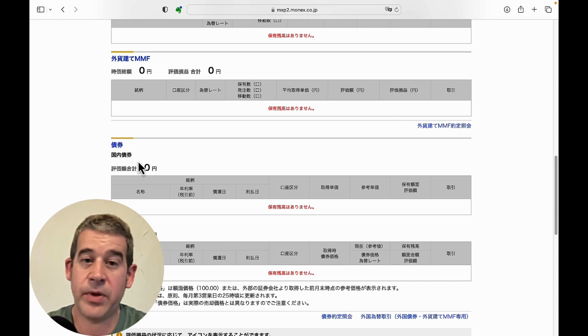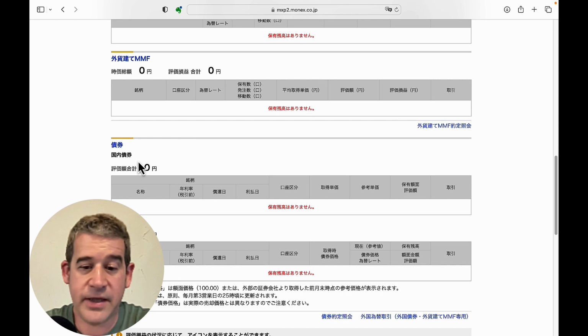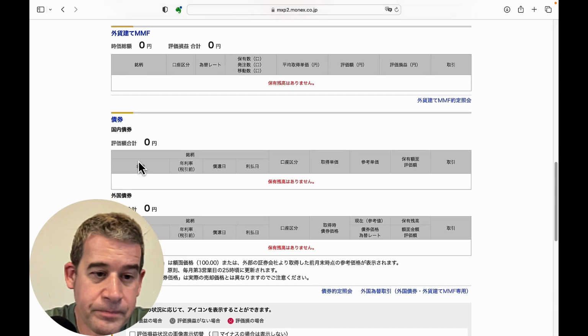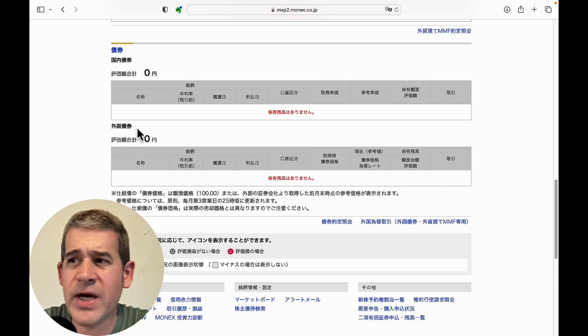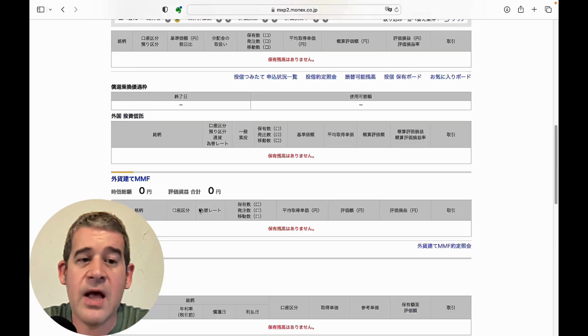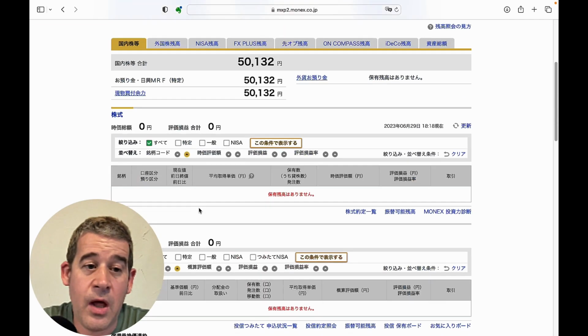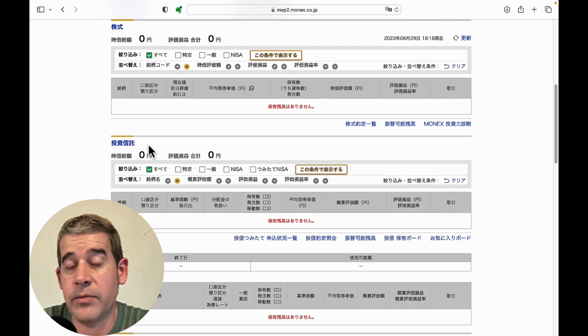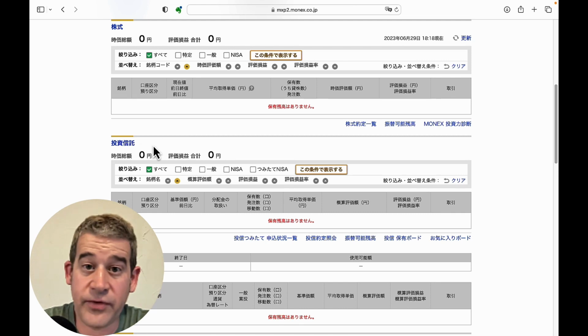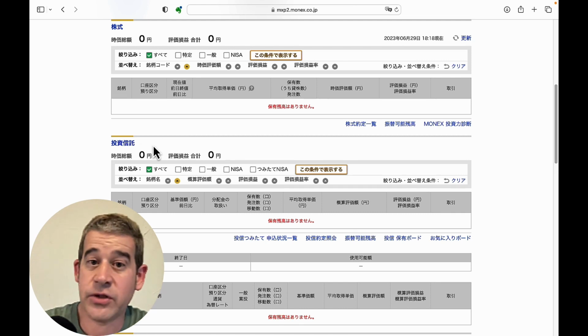Now, normally we'd buy bonds by buying a mutual fund or an ETF. But if you buy the bonds directly, normally Japanese bonds, they would show up in this section here. Oh, and actually there's foreign bonds too. So I guess you can buy maybe US treasuries and so on directly, and they would show up in this section here. However, I think for most people, they're going to mainly have stocks and hopefully mutual funds. So of course in Japan, mutual funds are a really tax efficient way to invest.